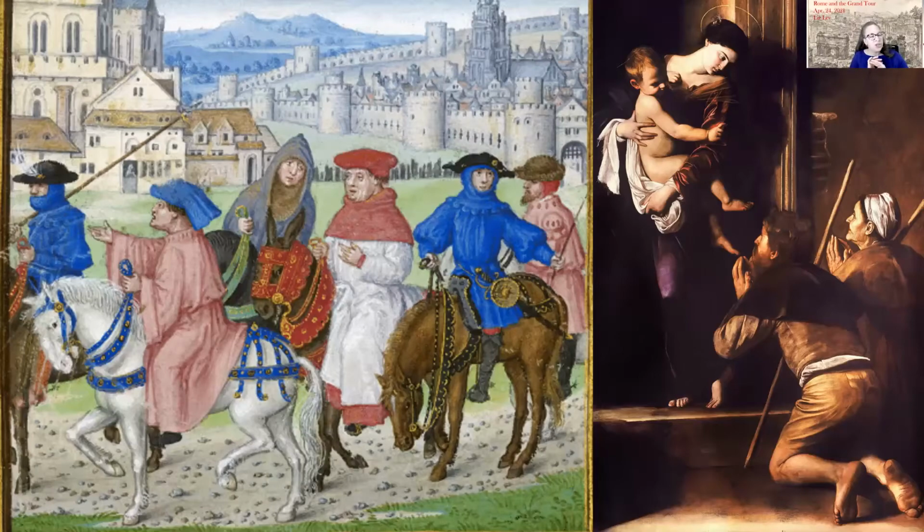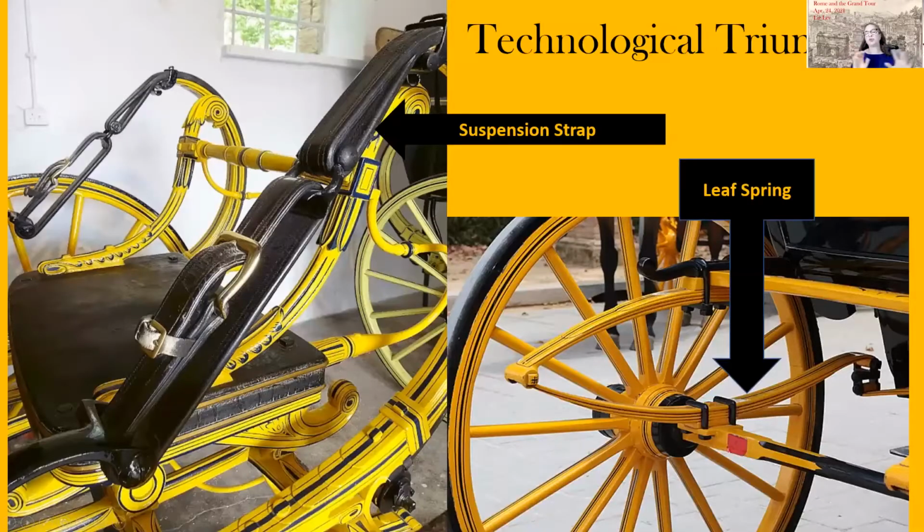And two hugely important things were developed at the very, very end of the 1600s that by the 1700s were sufficiently in circulation that people could start designing vehicles that could take long haul trips in comfort. Perhaps the most important thing, or the first most important thing, is the suspension strap, also known as the thorough strap. And this was a very heavy piece of leather.